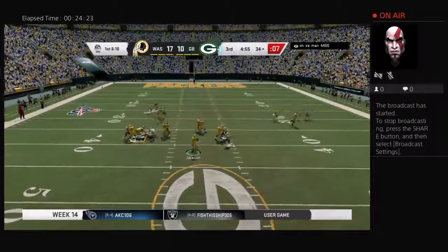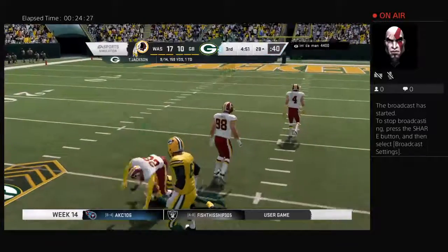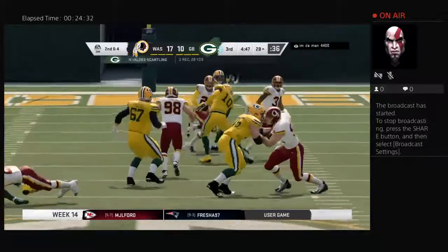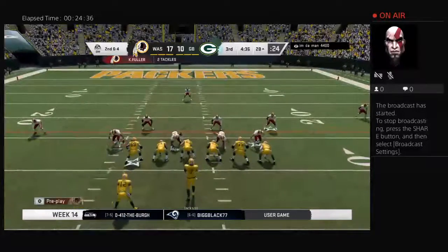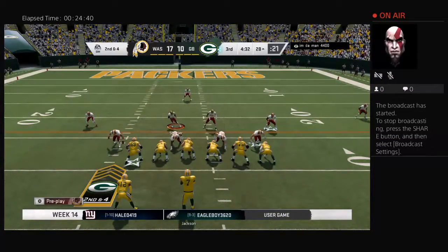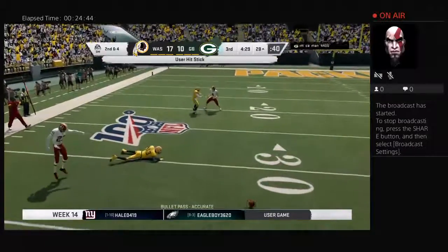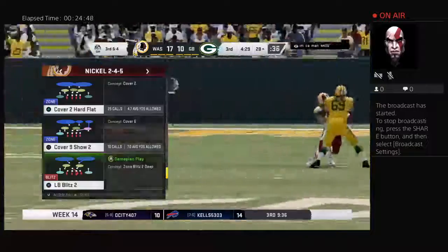From the gun, Jackson to Valdez-Scantling over the middle. A good pickup of 6 there on first down. 6 yards was the pickup on the last completion, so here's second and 4. And that's going to be incomplete. Too tough to hold on to that one. It's second down.